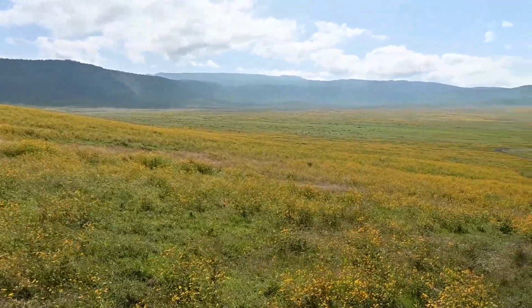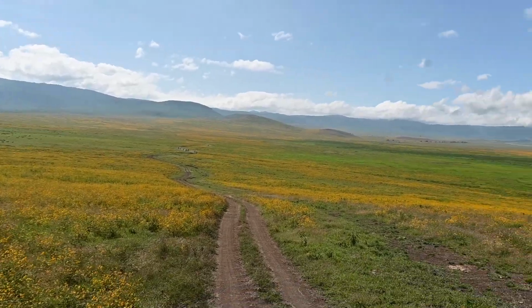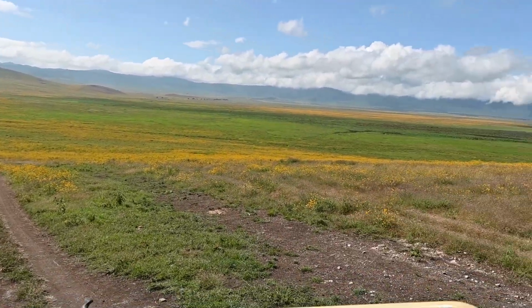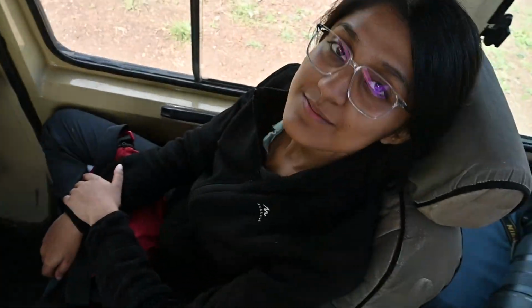Ngorongoro Crater formed when a large volcano exploded and collapsed on itself. It covers 260 square kilometers and is considered one of the seven natural wonders of Africa.